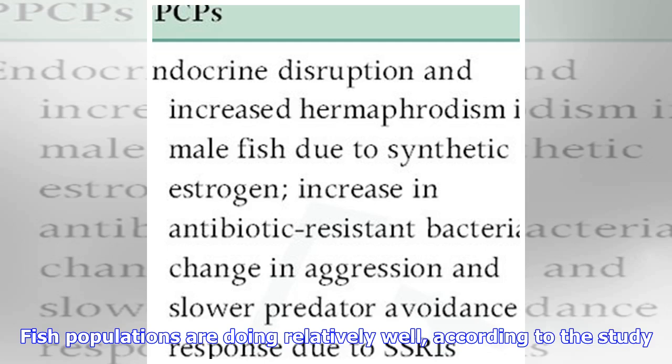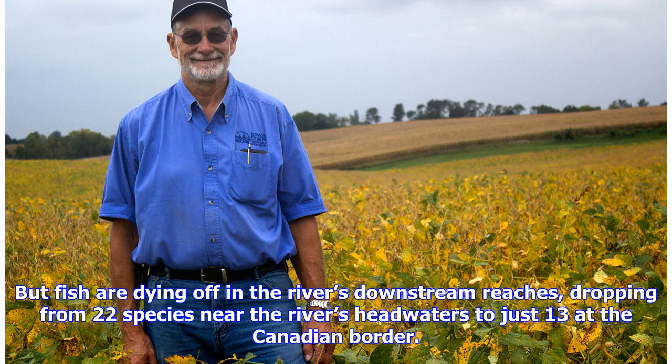Fish populations are doing relatively well, according to the study. But fish are dying off in the river's downstream reaches, dropping from 22 species near the river's headwaters to just 13 at the Canadian border.